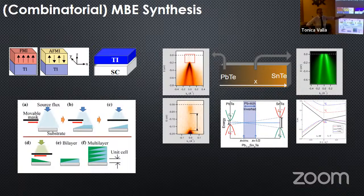Because at a certain point, I can make my resolution better. I can go to 1 meV, but I don't see a change in the width, which means that this width is essentially intrinsic. It's given by impurities and finite temperature.